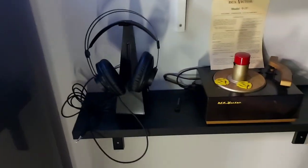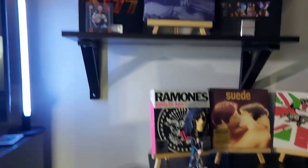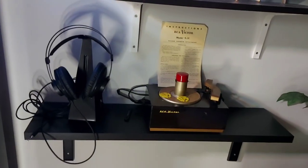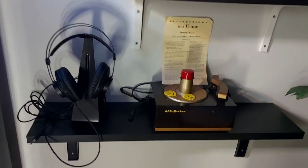What do we got here? My headphones, which I used to keep closer to the stereo, but they kept on causing problems. So I have them set up here. I've added shelving units, as you can see, which I didn't have last year. I don't know what I had here last year. Probably one of my record shelves.